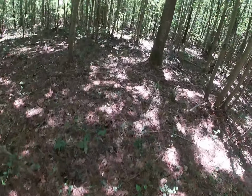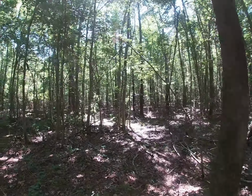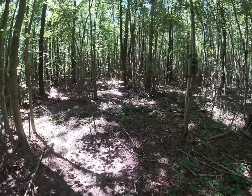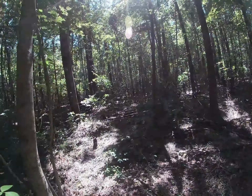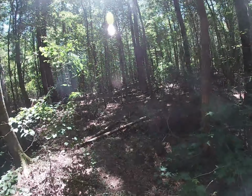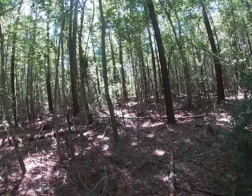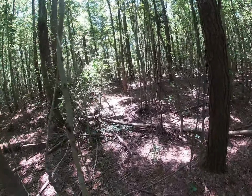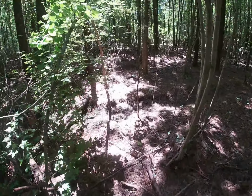Typically, when I'm out this time of year, I'm wearing long sleeves, gloves. I've got Under Armour on to protect me from ticks, fleas, mosquitoes, biting flies, chiggers. Chiggers are a big one. If you've ever had chiggers, it's the most uncomfortable week of your life. So I double down. It makes it for a hot day, but saves me a lot of pain down the road. I just bring a lot of water. Make sure I stay hydrated.